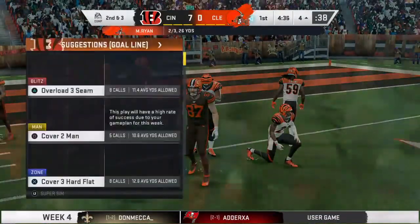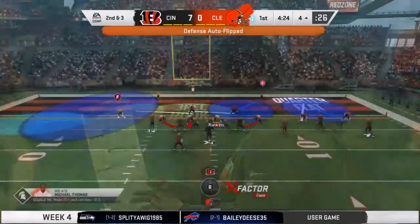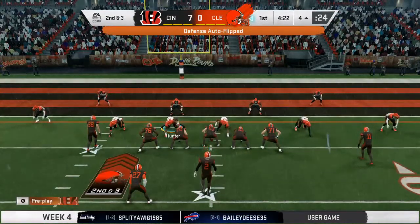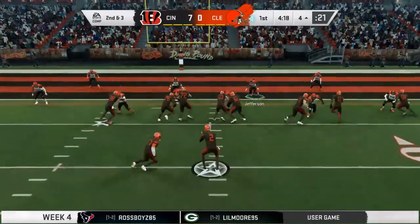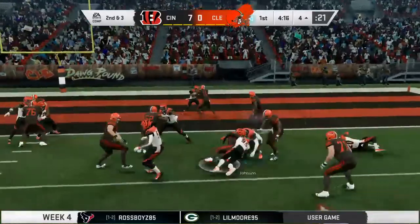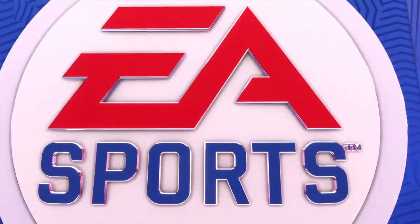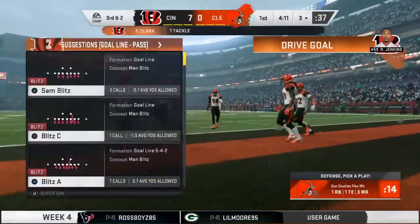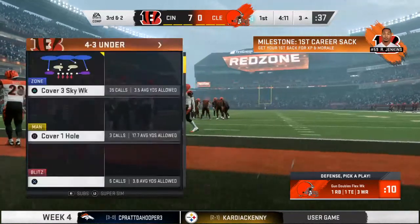A good display of power, but it will only get him just inside the 5 to the 4. That will go as a pickup of 7 on the 7th play of the drive. Able to get 7 on that first down pass play. 2nd and 3. This is Hunt. And he will push his way forward down to about the 3-yard line. Give him a yard on the run there, and that's going to set up a 3rd down and 2.